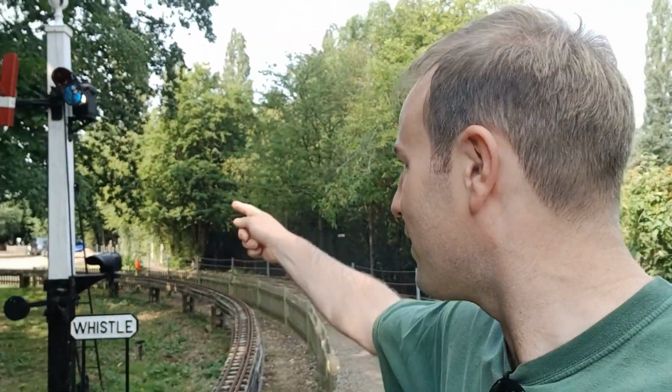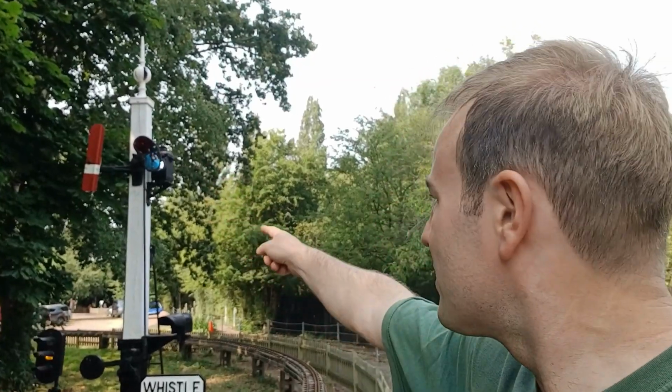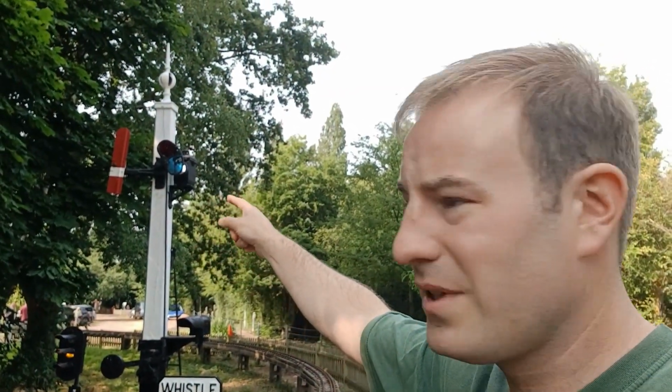There's a gauge 1, because being a club they may well come here and play trains when the public aren't here, on days when people like me aren't wandering around talking to cameras. So yeah, they do lots of different things. Interestingly, look, there's another signal on display. That's called a somersault signal. See how the arm is separate to the lens.